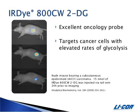Two additional optical probes from Lycor that we will not explore in as great a detail today are the IRDye 800CW 2DG and bone tag. IRDye 800CW 2DG is a very exciting imaging addition to our optical agents for cancer research. This probe will target cancer cells with elevated rates of glycolysis and will be the subject of an additional webinar at a later date.